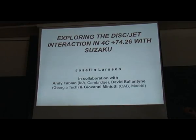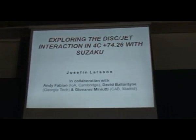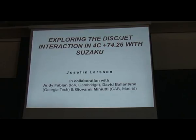So this is work that I did during my PhD in Cambridge in collaboration with my supervisor Andy Fabian and also David Ballantyne and Giovanni Miniutti. The motivation behind this work is to explore the connection between the accretion flow and production of relativistic jets. And we know it's very likely that the reason why only a minority of AGN are radio loud and produce these jets has got something to do with the accretion flow.